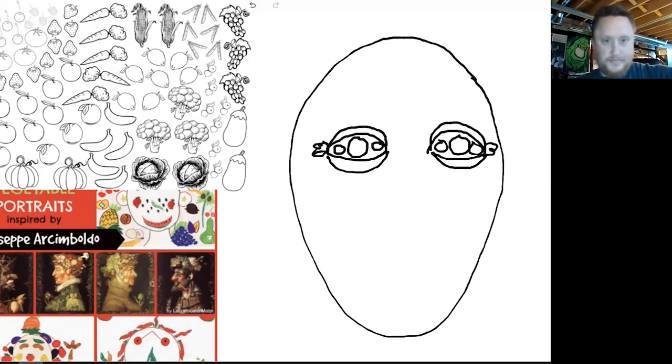Okay, so for the next part, let's see, I think I'm going to make a nose. And you don't have to make the same nose as me unless you want to. You can use a different fruit or a different vegetable, it's up to you. I think I'm going to do that eggplant for my nose. I'm going to make a little eggplant. So I'm going to start with the letter U.